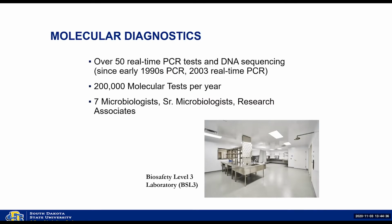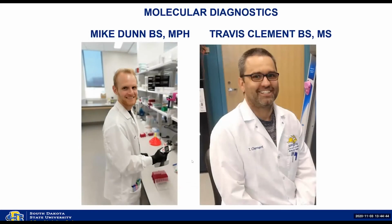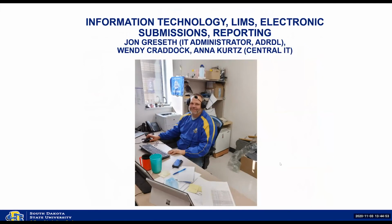We don't necessarily need to do it there, but it was a great way to use it, and it keeps everything separate from any other testing that we do. So I'd like to acknowledge Mike Dunn and Travis Clement in our molecular section for doing the testing. And then John Gresseth, our IT administrator, who some of you may have talked to periodically on LIMS results for your own results, has been very helpful as well, because we only receive barcoded samples, so we don't get any personal information. And so the LIMS have to be hooked up between the student health clinic and us. So he's been a big part of that.